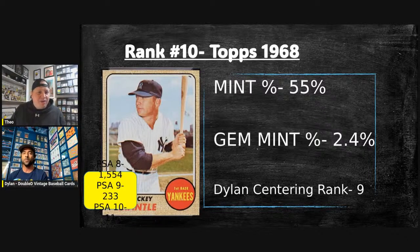Okay. Yeah, pretty good. For some reason, it looks like my font's going to get messed up on my Mickey Mantles, so I will read it off my PowerPoint here. So Mickey Mantle, PSA 8, 1,554. PSA 9, 233. PSA 10, there's 11 of them. So does any of that surprise you with the 1968 set? Not whatsoever. They're easy to find, easy to get. No, doesn't surprise me.